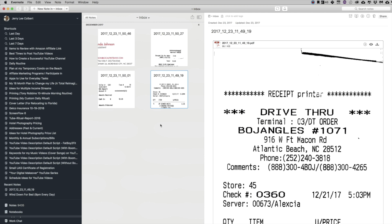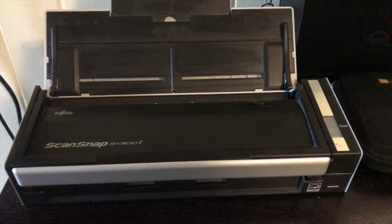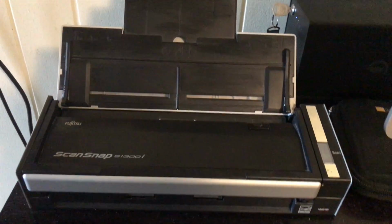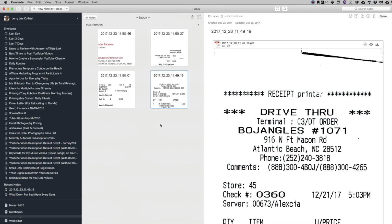With that being said, whenever I get mail in, most of my mail is junk mail, so I just throw it away. But if I do get any kind of statement or anything that's very important that I want to keep, I use a scanner called Fujitsu ScanSnap. And I scan the document directly into Evernote.